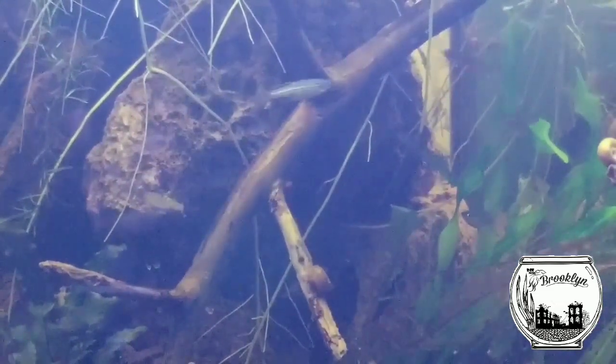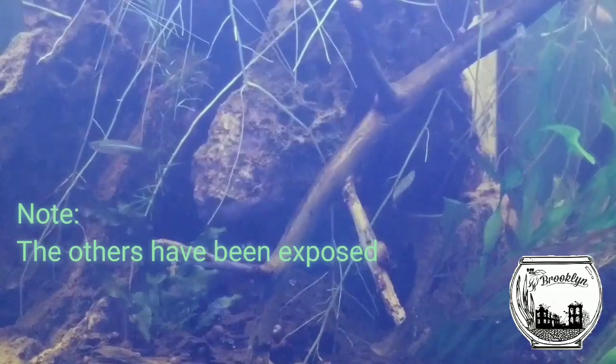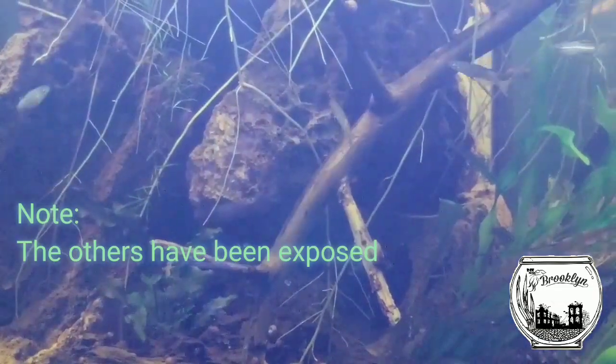So how do you do this? Good question. In this case, since it is one fish, you want to first check all the other fish and make sure that none of the others are showing any immediate signs. But basically, if I see one fish has it, I'll take that little fishy out and I have to treat him individually. If not, euthanize him, aka keep him comfortable until he passes.